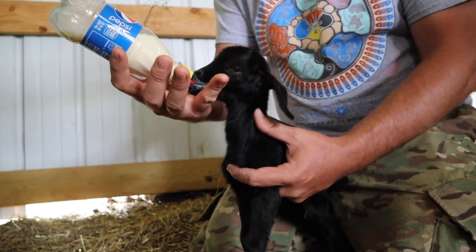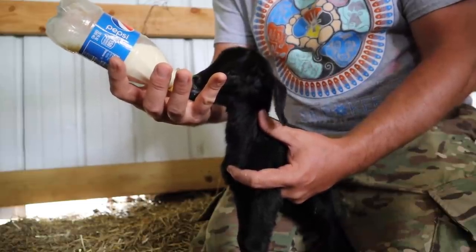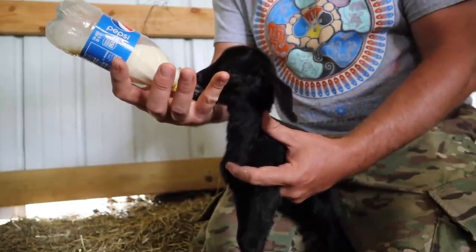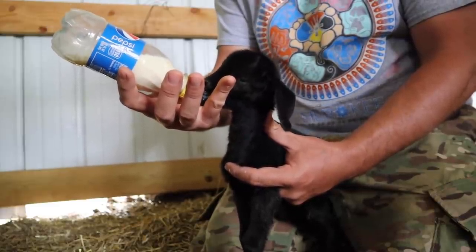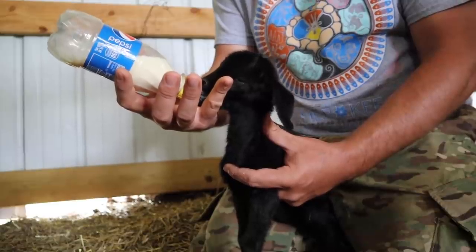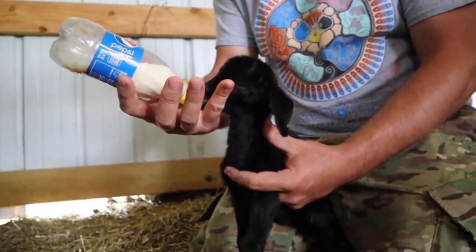But she's already got it down. She's a little tiny baby, but man, she's got the willpower. She did not want to give up. We came out last night and checked on her after she had the baby and noticed she didn't have any milk. So we went ahead and put them in the barn stall, mixed up some warm colostrum, and came out here and started feeding her.